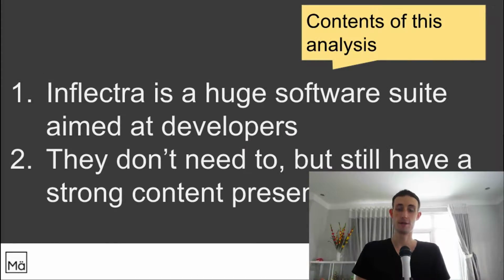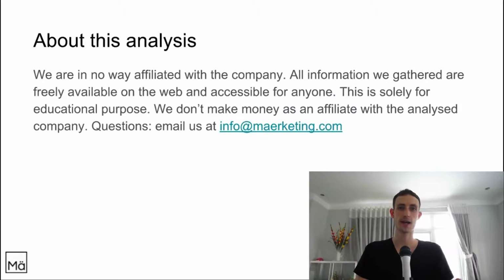So what is this presentation about? It is about Inflectra, which is a huge software suite, just like Jira, if you know that. If you're a developer, you are probably familiar with that. In this presentation, we're going through a lot of channels that they use for their marketing, and we're seeing them doing 99% right things. So here you can really learn the best practices of SaaS marketing.